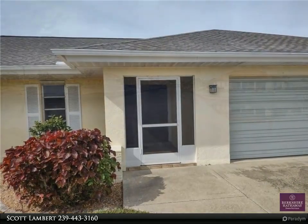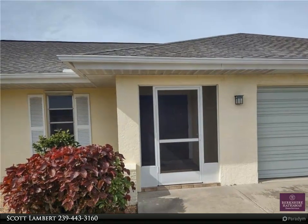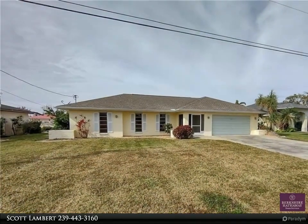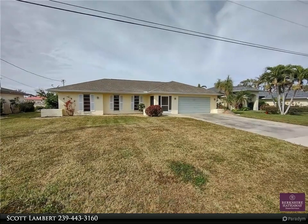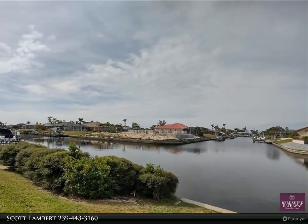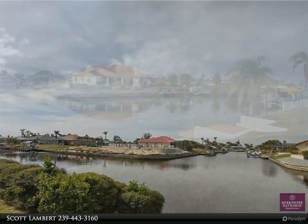Intersecting canal and beautiful sunset views. Western rear exposure 3-bedroom, 2-bathroom, 2-car garage Gulf access pool home. Roof replaced 2018. AC replaced 2021. Water heater replaced 2022. All bedrooms have walk-in closets. Extra storage area in the back of the garage.